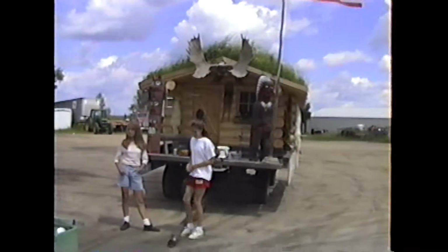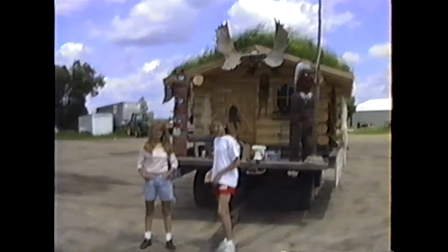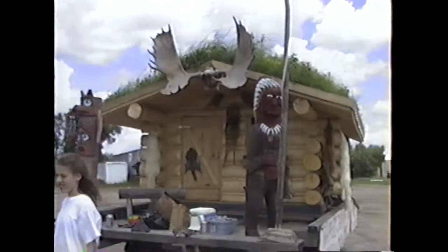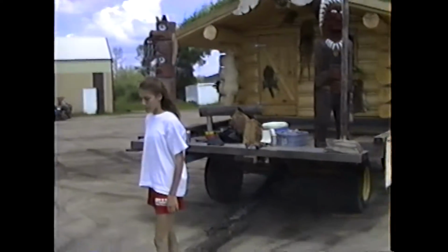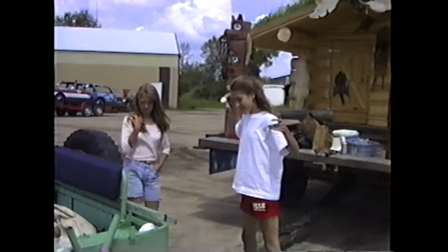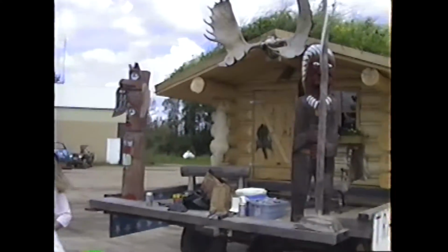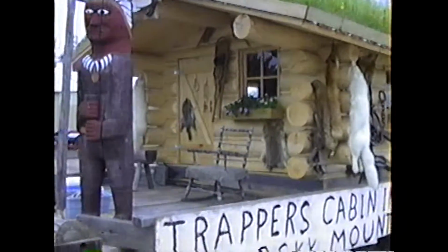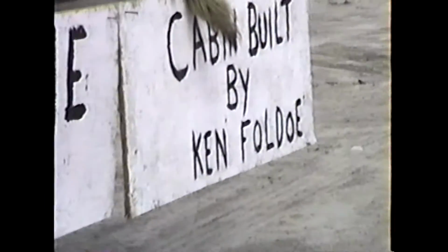Look at this little cabin. You make these cabins? Yeah, get some information from me. Look at this, guys. That was the smallest one I'll make. Straight on. Slow down, a little more back. Look at this trapper's cabin. Holy smokes. What's it say? Trapper's cabin in the Rocky Mountains, by Ken Foldoe.